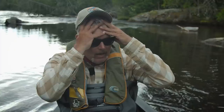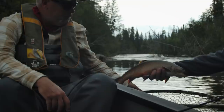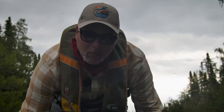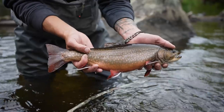My God. Oh, Mikey, my God. What a stud. Oh, my God. That's what we're talking about there. That's the Miami brook trout. I'm speechless. On a bomber. I'm in heaven. I have to get out of the boat. I just want to have one moment with this thing up close and personal. I'm literally still shaking from that. That was one of the greatest experiences I've ever had in my life.